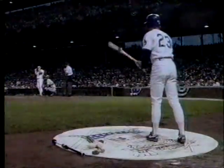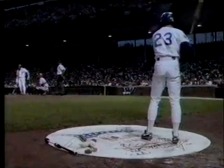On the corner and a called strike. Following Dykstra will be this gentleman, Ryne Sandberg, who received the biggest ovation of the evening. Boy, they love him here in Chicago. Second day in a row. He also received the biggest ovation in the home run hitting contest yesterday, and then helped his National League team win that home run hitting contest.